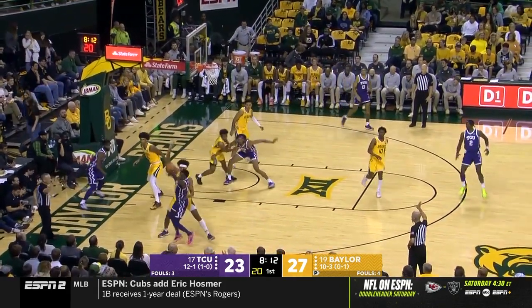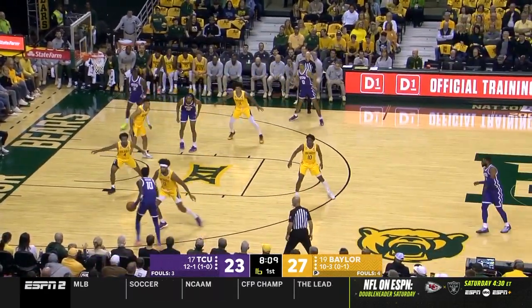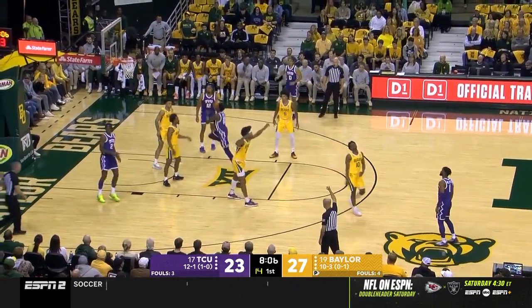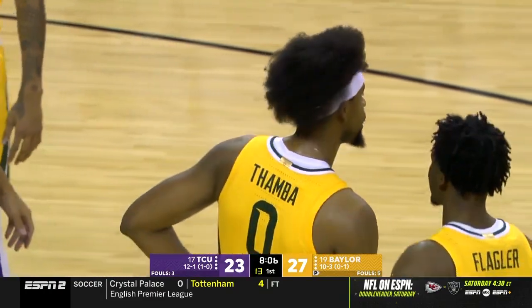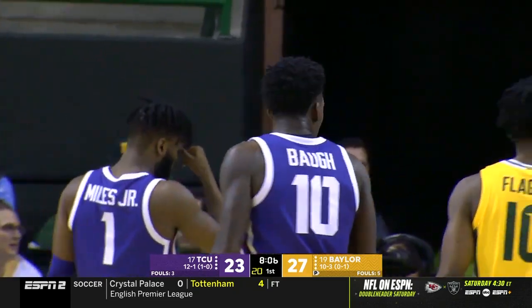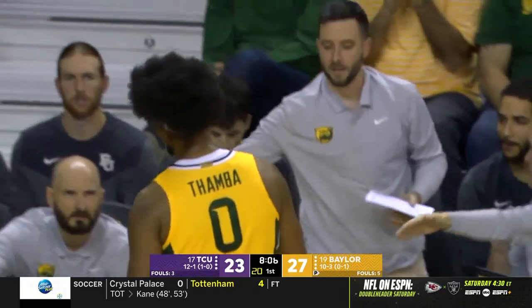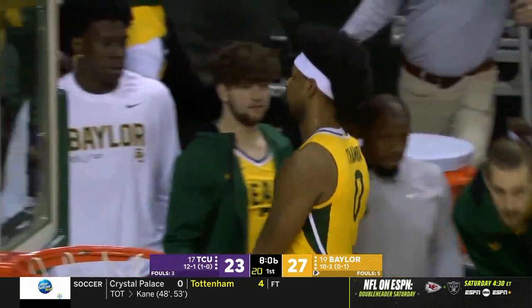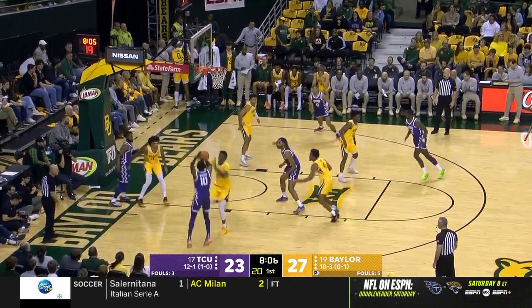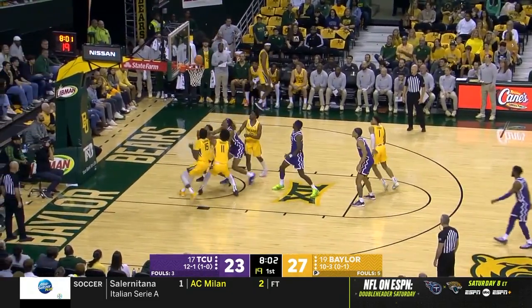Miles will trigger the inbounds for the Horned Frogs, down by four, coming up on eight minutes to go in the first half. And a foul called on the floor. That's going to be Thamba's second. And that's why that flagrant one was so important, because Flo's going to sit now. Now, here's the good news. As we watch Baylor over the last few games, Ojonwuna has actually started to play more. And the long-term prognosis for this kid is the NBA. So he's going to get more opportunity to show NBA scouts what he can do tonight.